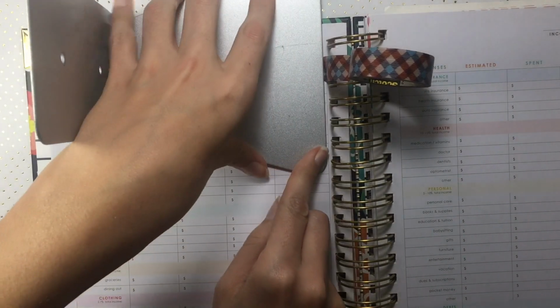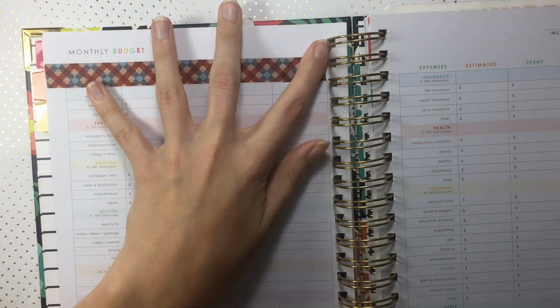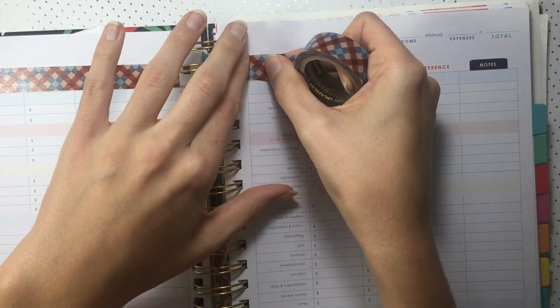In order to cut the washi, I just used one of my invisible floating bookshelves that is not currently in use because it was on hand, and it worked like a charm.